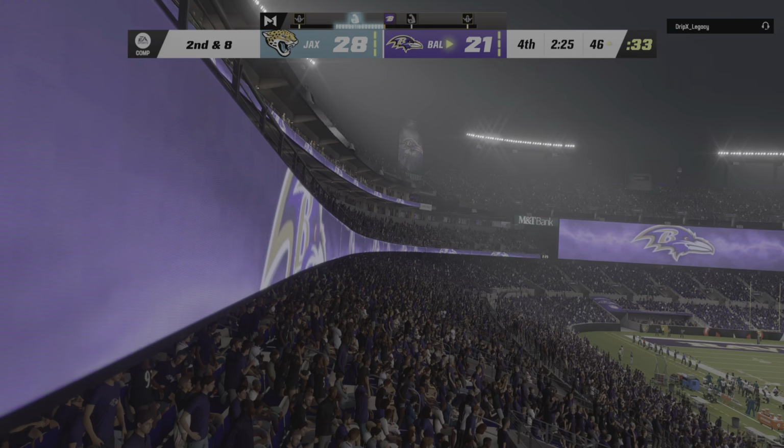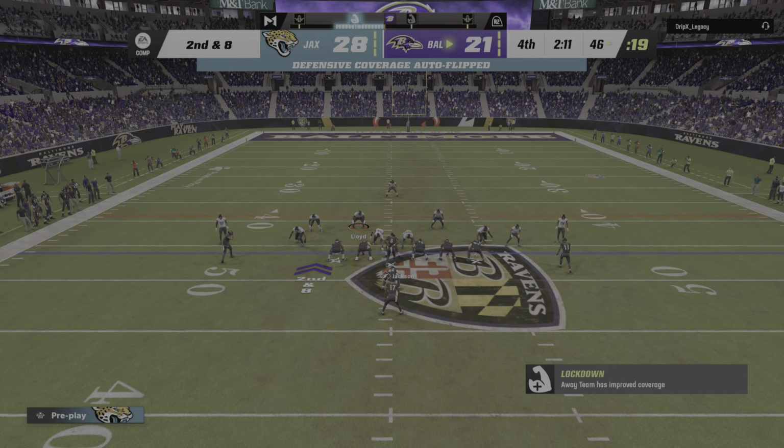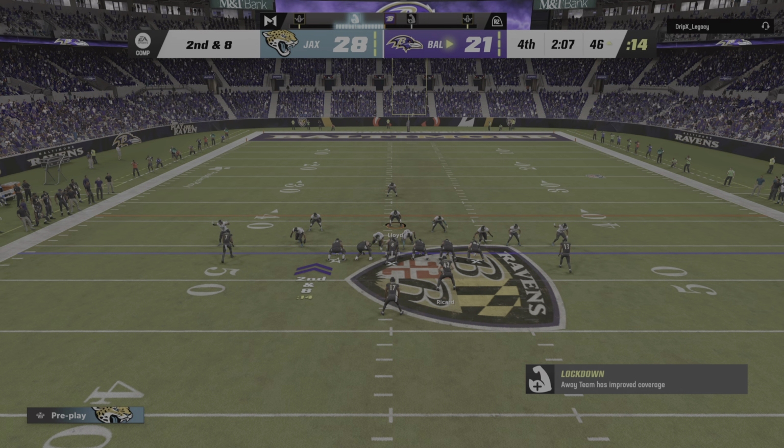Almost feels like old school fundamentals, doesn't it? Want to impose their will on the defense? Was that 5 straight runs? Yeah, 5 straight carries to start this drive. And like you said, the way it's working, they may just stick with it.